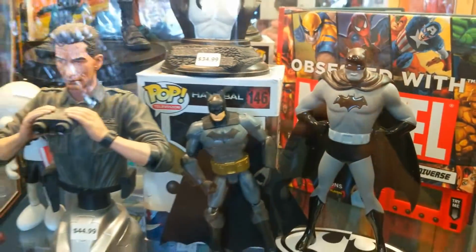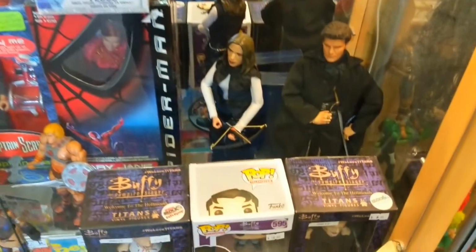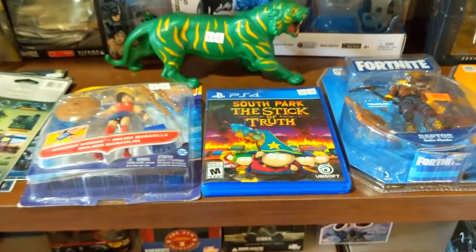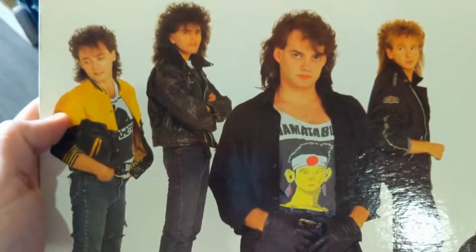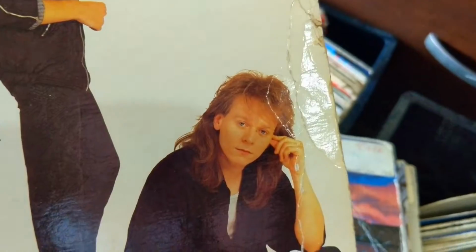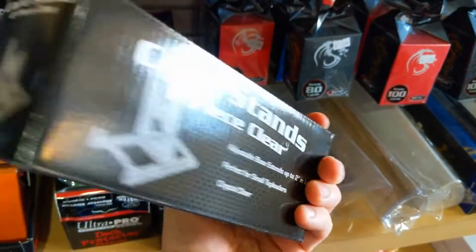The black and white Batman is very cool. You got Angel figure there, one of my favorite TV series. The lone video game in this whole shop that I managed to find. And this is some hectic 80s hair going on here. You got 80s David Tennant, 80s Brian May, 80s Bono, 80s Flock of Seagulls, and 80s Tom Hiddleston. And these card prop things, these are pretty cool. You can use them to prop up your video games. I highly recommend them. They're also adjustable.